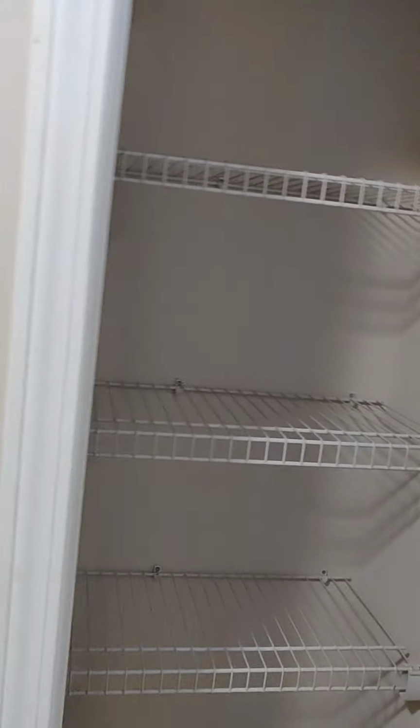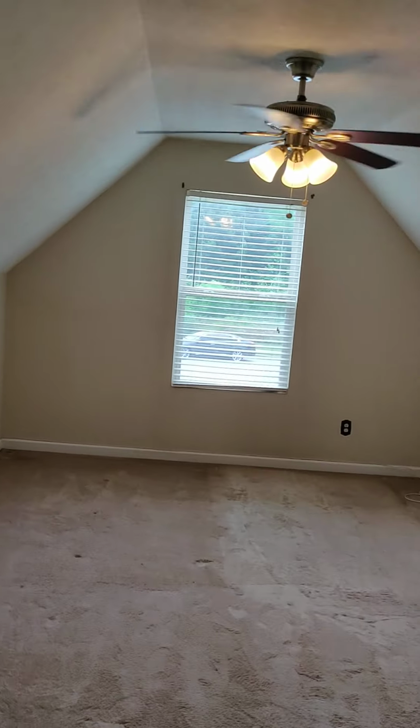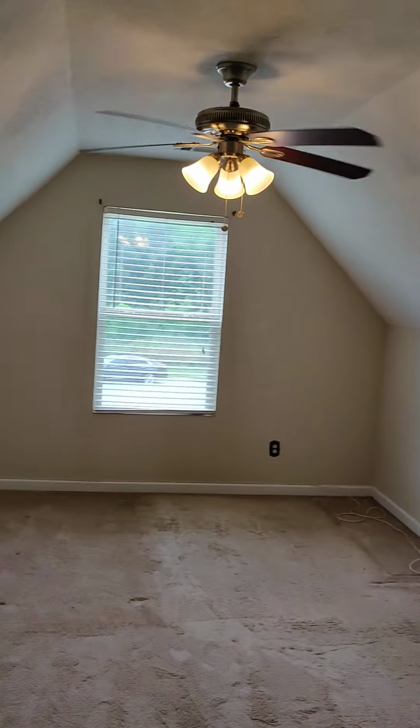Okay. In the hall we come to first landing closet, and to the left, this looks like a bedroom or bonus room. Fairly good size. There's your attached closet.